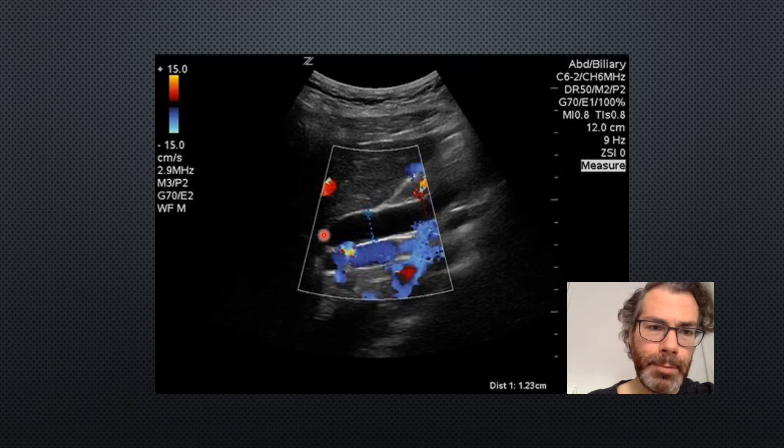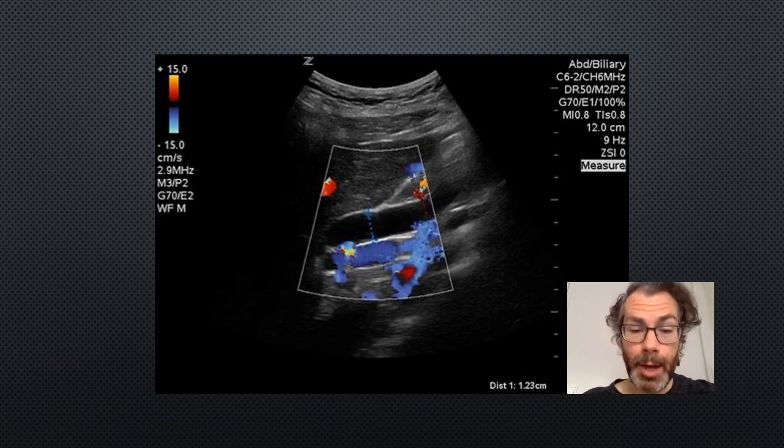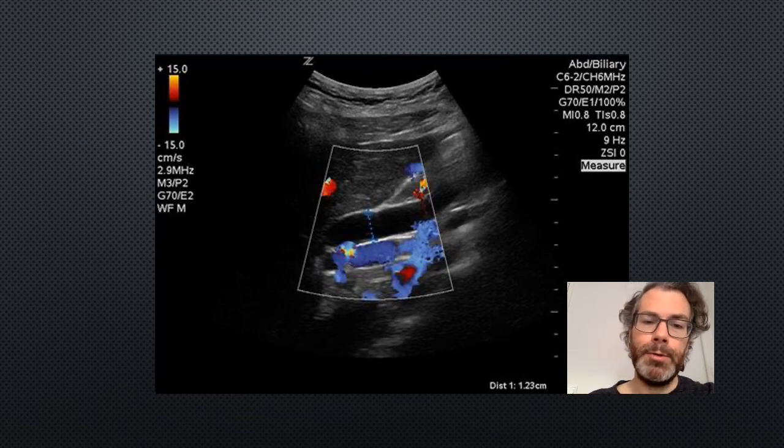So anterior, parallel to the portal vein. If it's as big or bigger than the portal vein, it may well be dilated, depending on the patient's age and whether they've had a cholecystectomy. Whereas if it's narrow and thin, much smaller than the portal vein, then it's probably normal.